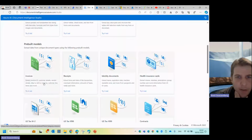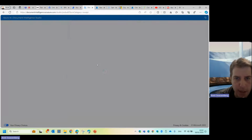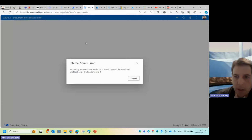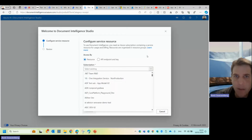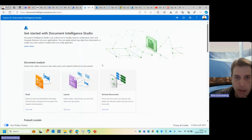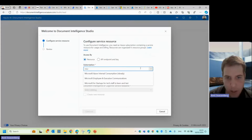Let's take an example of receipts, because probably some of you had the pleasure of sending receipts. So it also can get handwriting and so on. Some of you basically need to identify documents. So I don't have the resource deployed right now, so I'm not going to show you how it's working, because I don't have the time to deploy it, but I will show you how you can deploy it.